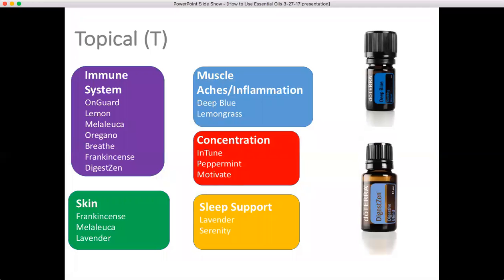So these are some of my favorite essential oils that we use topically and what we use them for. I make up some of my own rollerball blends, but these are blends or single oils that I simply apply topically just as they are to support the immune system, to get over bugs quickly. On Guard, lemon, melaleuca, oregano, Breathe. Breathe is one that I like to apply to the chest or under the nose.